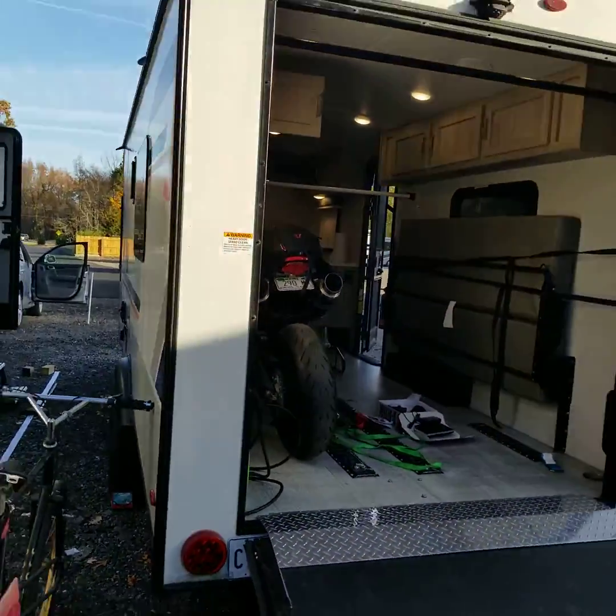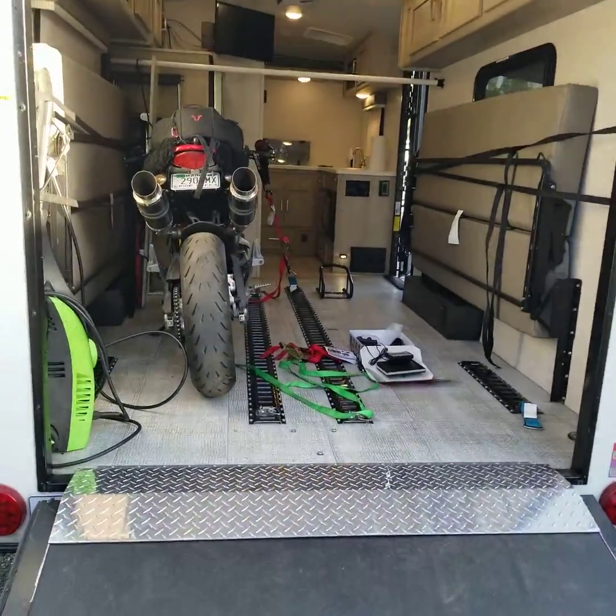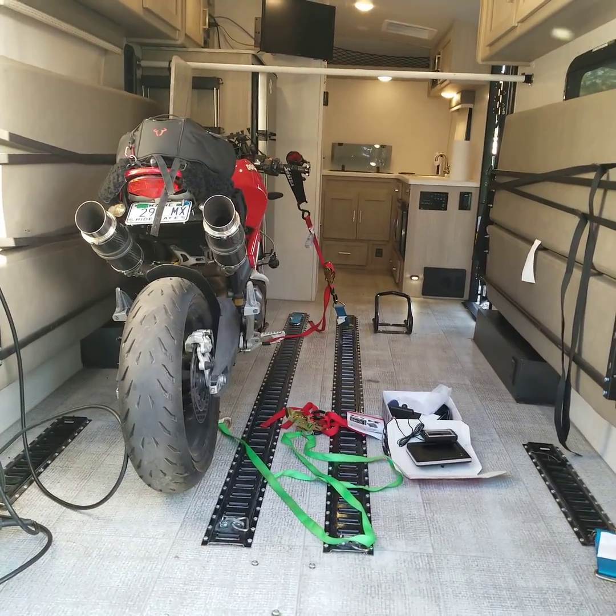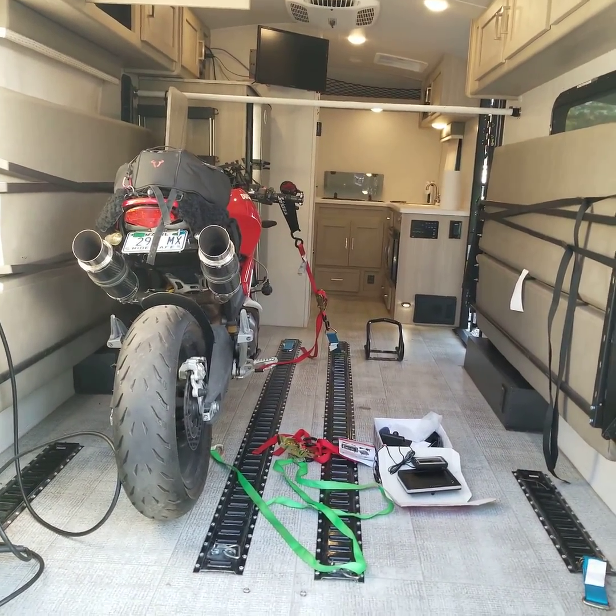There we have a Ducati in there. I added these rails so you can put two Ducatis and a Vespa in here is what I fit in here. I would say two bikes or one nice one.